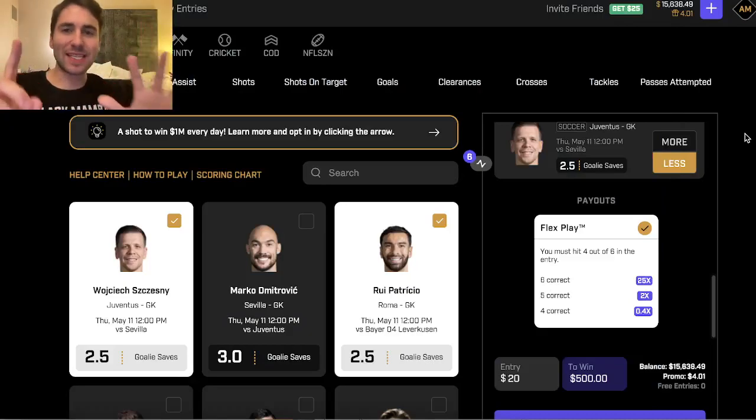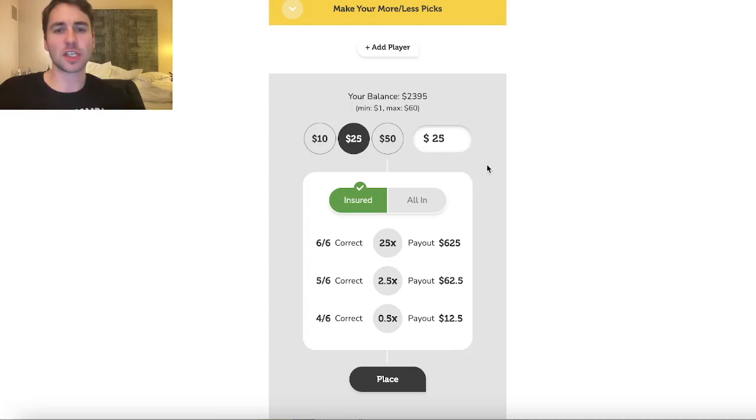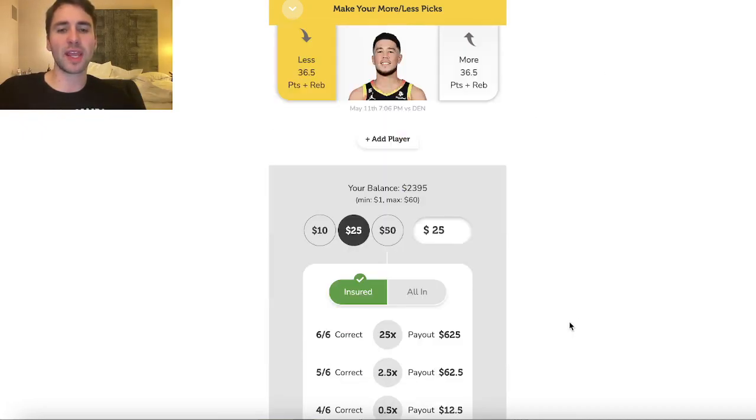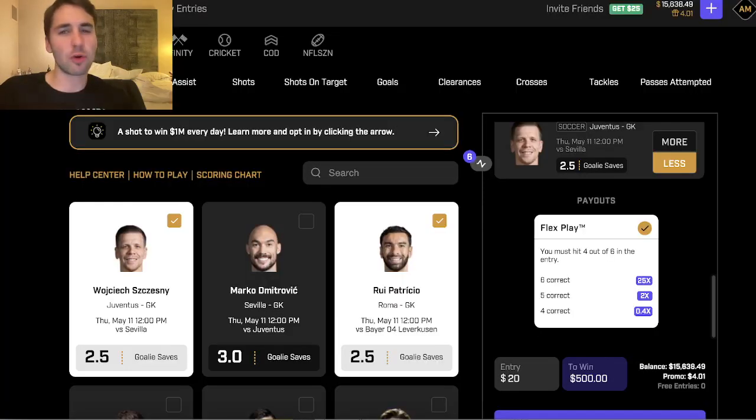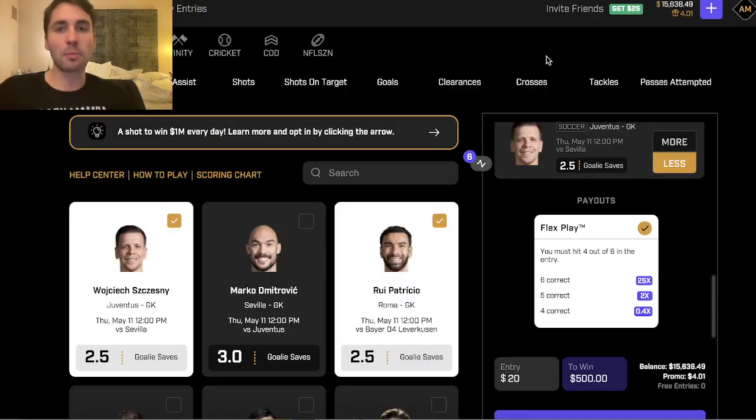Sports bettors, I got 6 crazy player props for you today. We're going to be looking at this new Prize Picks competitor. It's called Parlay Play. You can see it right here. Basically it's a platform that works just like Prize Picks if you're familiar with Prize Picks, but it offers slightly higher payouts. So it's actually a little easier to find value on Parlay Play. Again, they give you slightly higher payouts than Prize Picks.